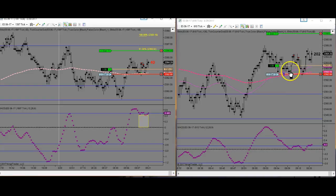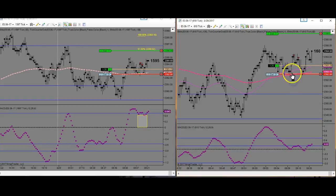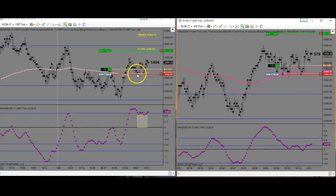If I was to exit any of these, it would have been out of fear, really, because if I had gotten in way back here, I would not be anywhere concerned with exiting right now. I would have great risk. Everything is lining up in the correct order now.